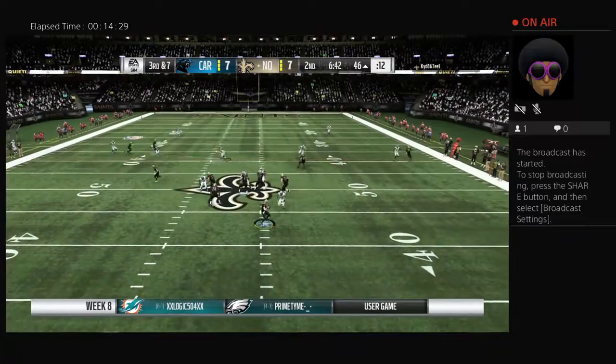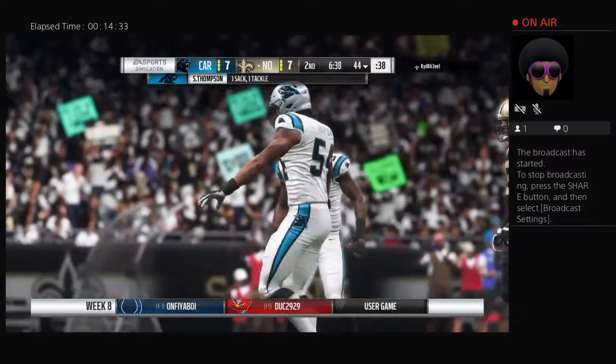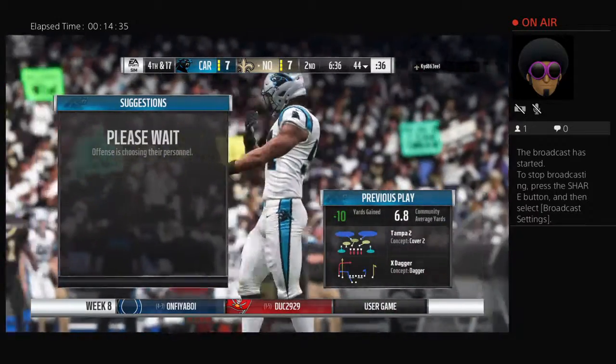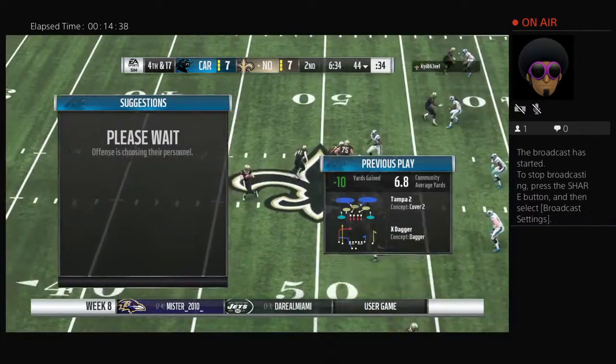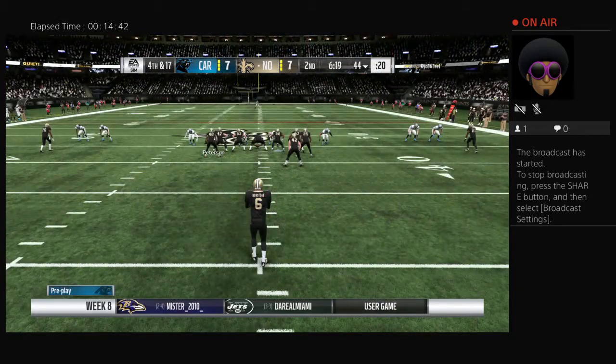From the gun on 3rd down, Breeze. Pressure comes in. He's brought down. It's a Panther sack. Shaq Thompson in there to drop him for a loss of 10. And it'll be 4th and long. Here's Thomas Morstead on now to punt it away on 4th down.